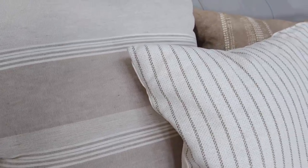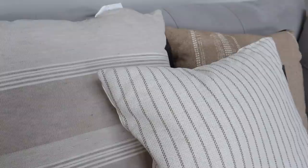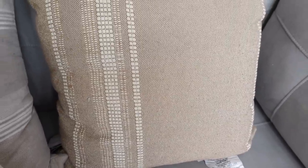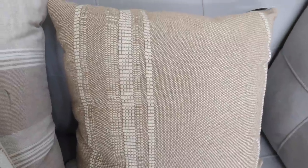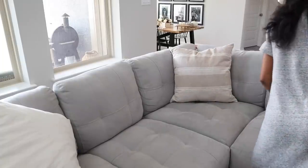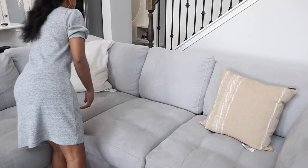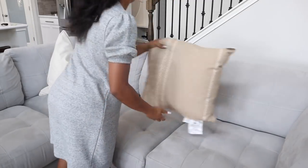I have a certain look that I'm going for, and when I saw these at Target, I went ahead and picked them up. Definitely still on the lookout for some more pillows for my couch, but those are the three that I chose. These are not going to be just for the season. These are probably going to stay up here year round, and I'll just move them around as the year goes on.